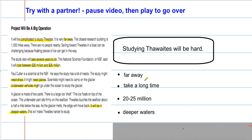So notice I didn't write long sentences. Notice this whole thing isn't all highlighted, but I just picked out some key points and asked myself, what is it all about? Just like we did yesterday, just showing you how you can maybe do it with an article and how highlighting can help you.